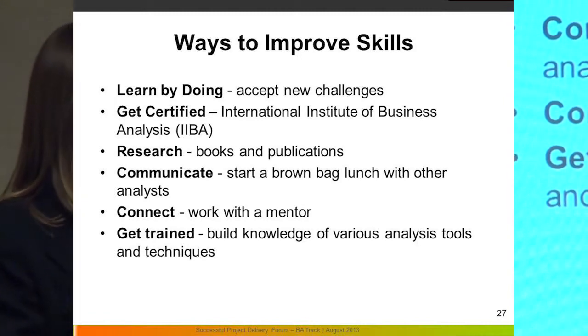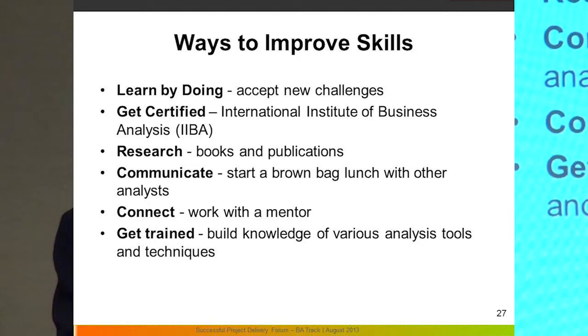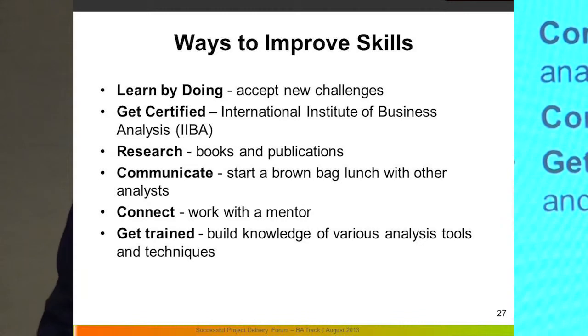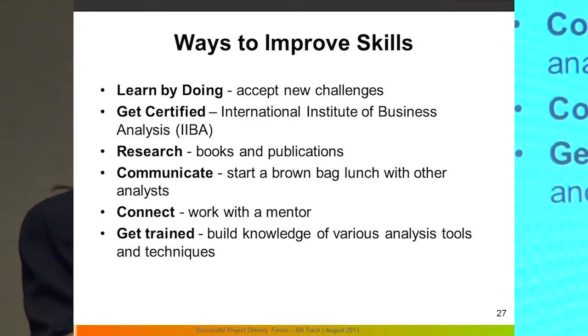Communicate. This is the idea I love. Start a brown bag lunch. One of the things that I think is helpful here and why we spent time having you guys talk to each other is you guys are a wealth of knowledge to each other. I love going to lunch with my coworkers and talking about my project and hearing what they're dealing with, how they're dealing with it. I've learned so much by just listening to other people. That's really, I mean, experience is the key. So get together and start talking. Grab some scenarios, make some up, and then have at it and listen to each other's ideas.